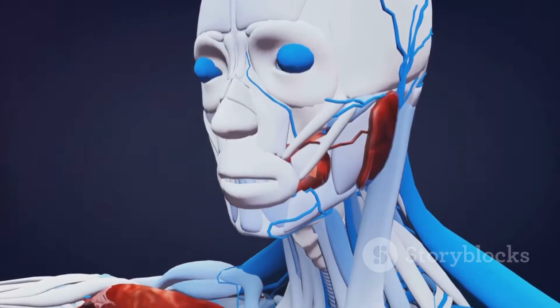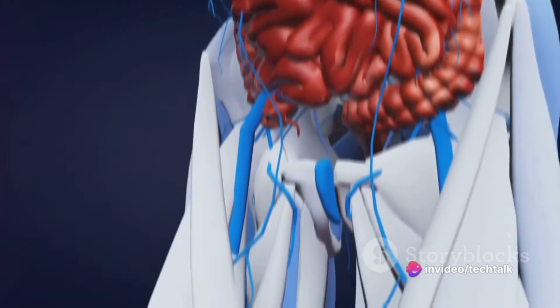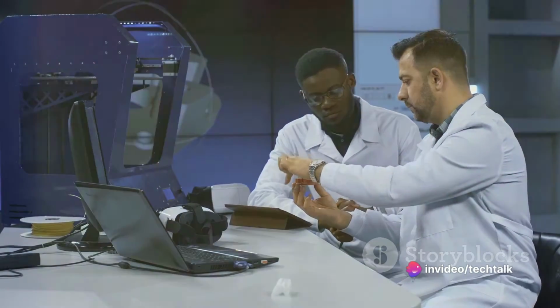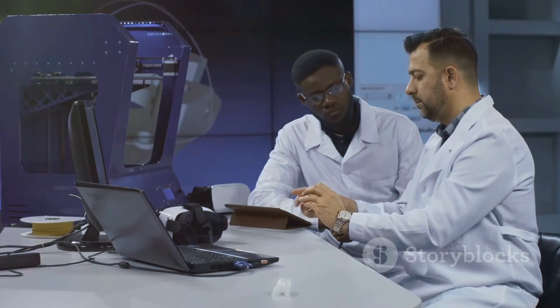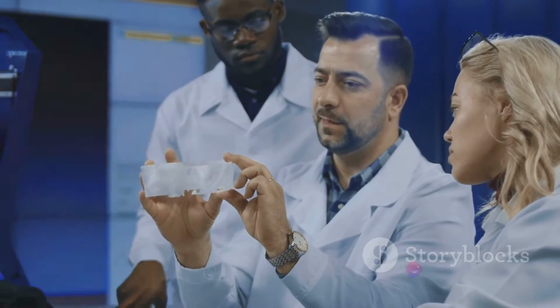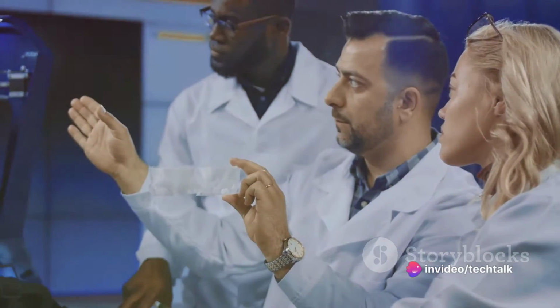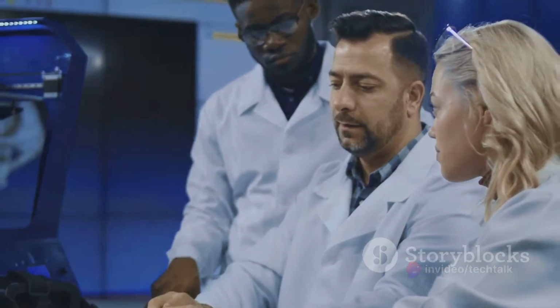The process begins with a detailed scan of the patient's body part where the implant will be placed. This scan is then used to create a three-dimensional model of the implant. The model is sent to the 3D printer, which lays down layer upon layer of biocompatible material until the implant is formed. The result, a perfectly fitted medical implant, ready in a fraction of the time it would take using traditional methods. This is just one example of the power of rapid prototyping.